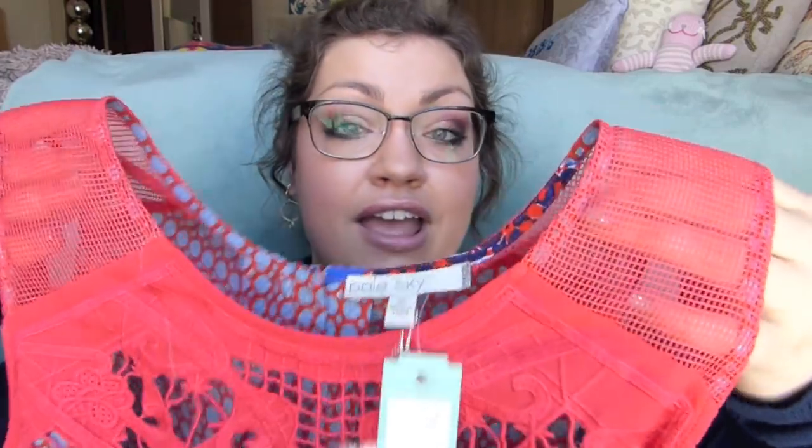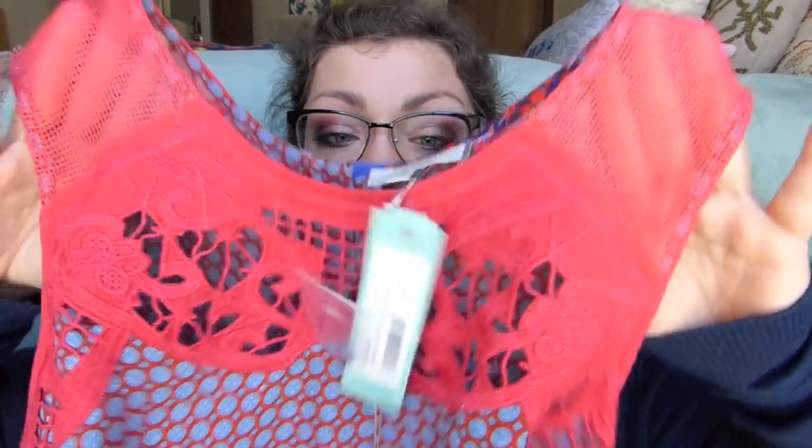And the top part is like a combination of mesh, as you can see there, and then also the crochet on the front. On the back, it's got the buttons down the back, which I think is really, really cute. And like I said, this might be one of those pieces that I put on and I feel fantastic in it. Looking at it, it's a lot. It's a lot. Like those earrings. It's just a lot to look at. So we'll see. I'll have to try this on and maybe I'll feel better about it.